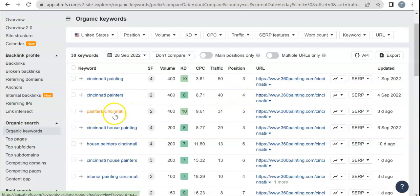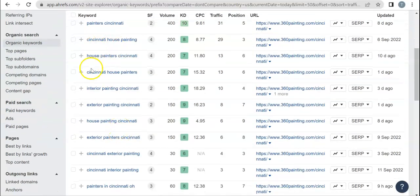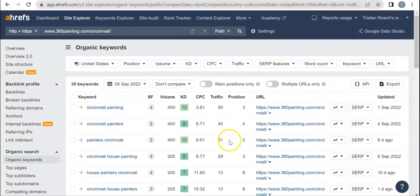And then Painters Cincinnati, you just change that around. Another 400 searches, the fifth position, so it gets 31 people. And we could keep going through. You have Cincinnati House Painting, House Painters Cincinnati, Cincinnati House Painters, Interior Painting Cincinnati, Exterior House Painting. And he's not getting all of his traffic from one place. It's by ranking with different keywords. Whenever people are looking this up on Google, they find him before they find other websites, so they're going to click on that.